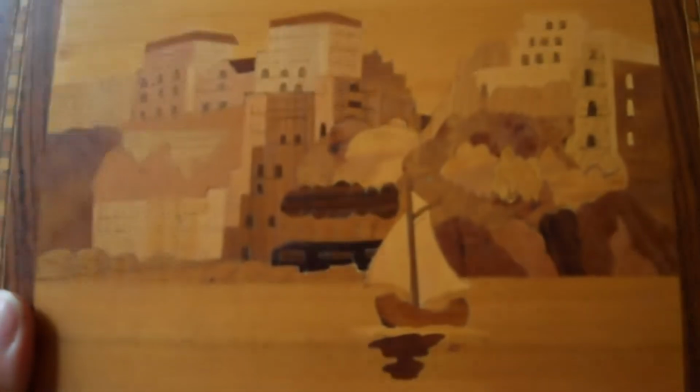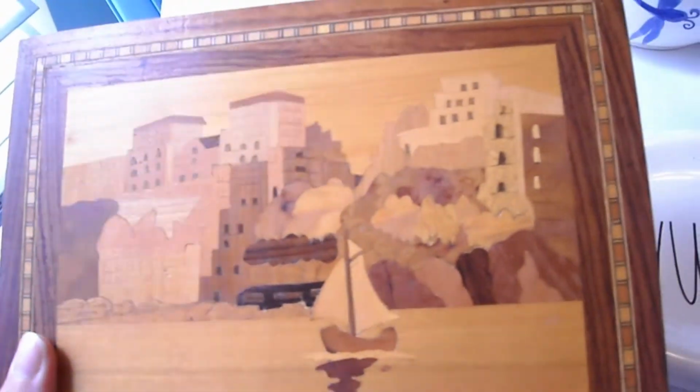You can see all the different types of wood and the tones of wood in there. I don't know if I can get the camera, the camera for whatever reason is fuzzy, but they're really nice. There's no marks on there or chips or anything like that. So I think somebody will really appreciate that.